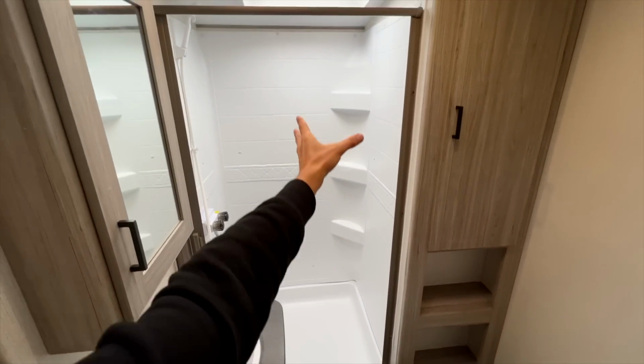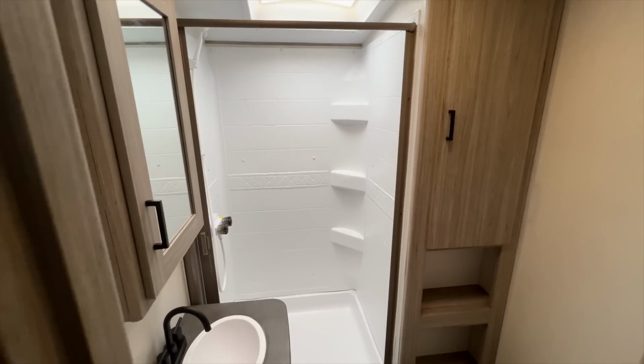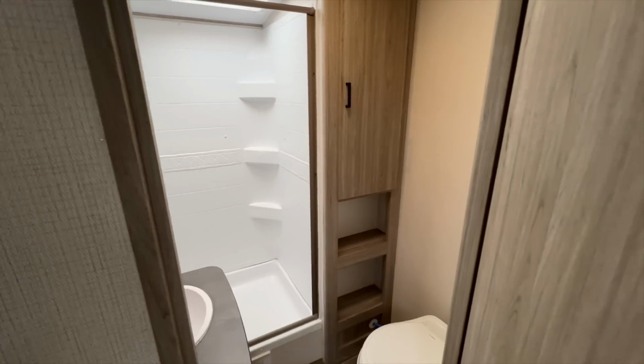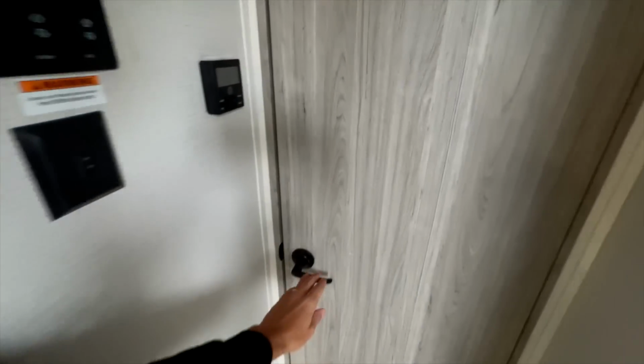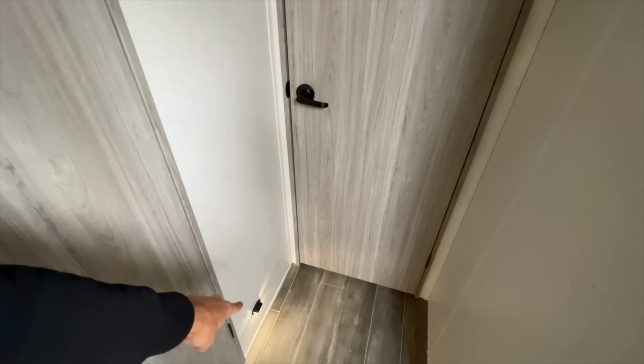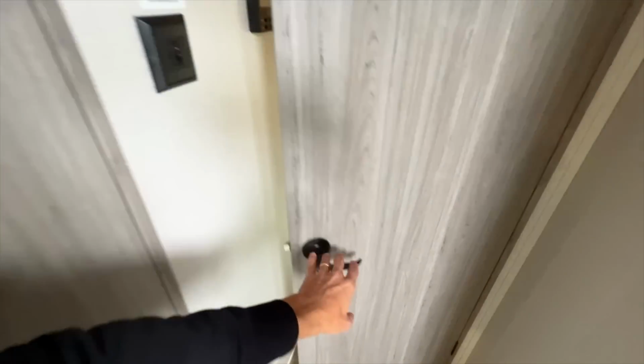You do have shelving space built out there as well for different soaps and whatnot. And that is everything in your bathroom. That brings us back to the bedroom area. You do have a motion activated safety guide light right there.